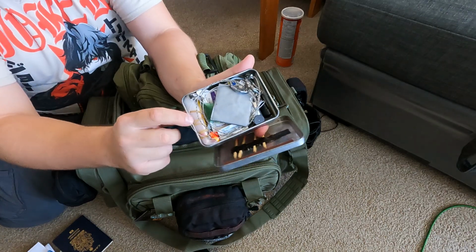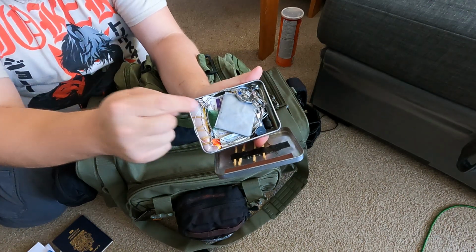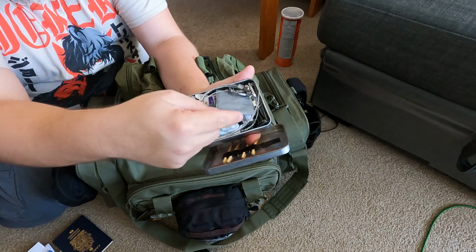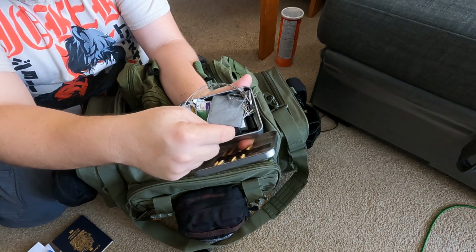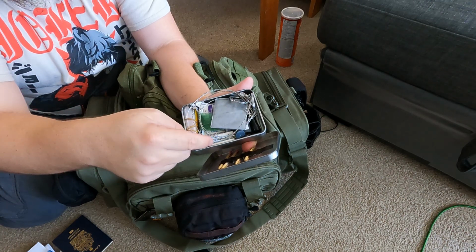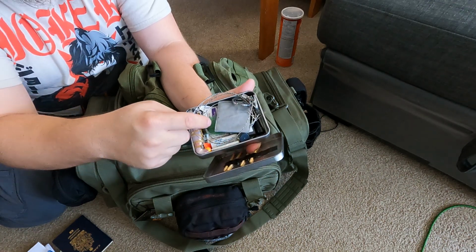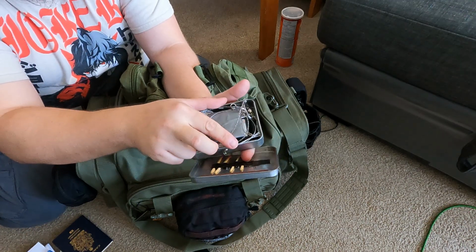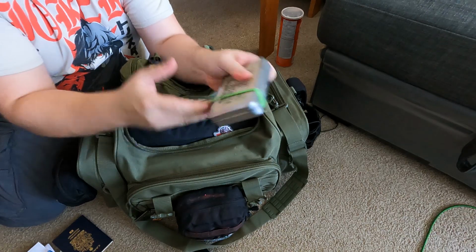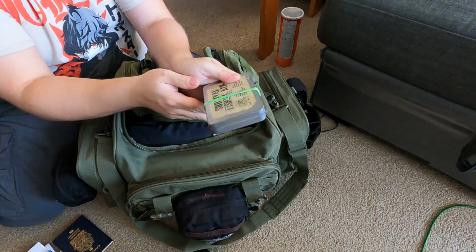And then in the main container here, I've got a Ziploc bag for water, a wire saw, some duct tape. I've got a small 3D printed whistle, a small lighter, a button compass, a small flashlight, some water tabs for water purification, a whole bunch of fishing line, some alcohol wipes, and a little bit of fishing tackle buried at the very bottom. And that all gets secured in place with a nice elastic.